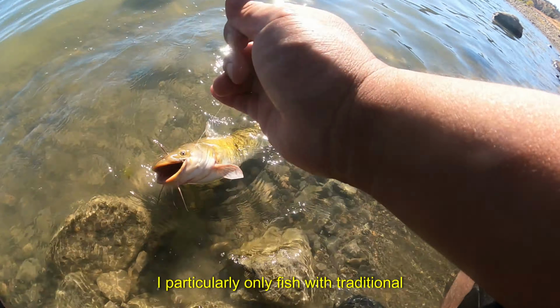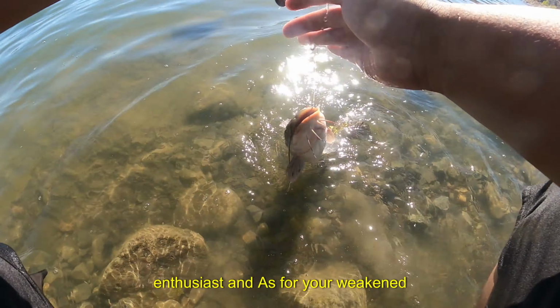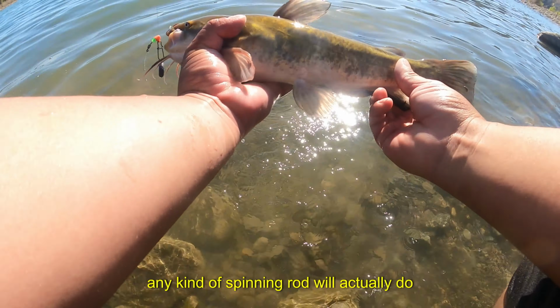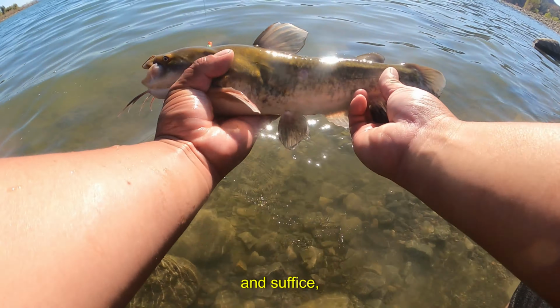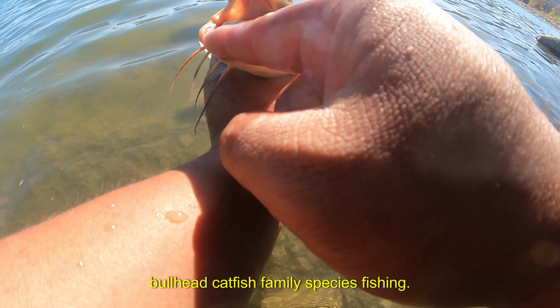I particularly only fish with traditional catfish fishing gear because I am an enthusiast, and as for your weekend anglers, any kind of spinning rod will actually do and suffice. Particularly when it comes down to the bullhead catfish family species fishing.